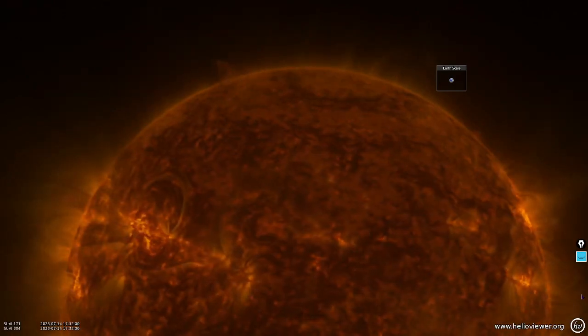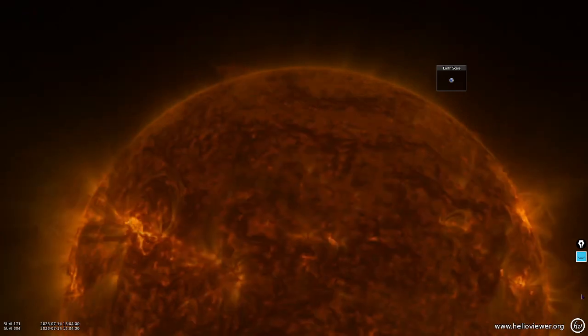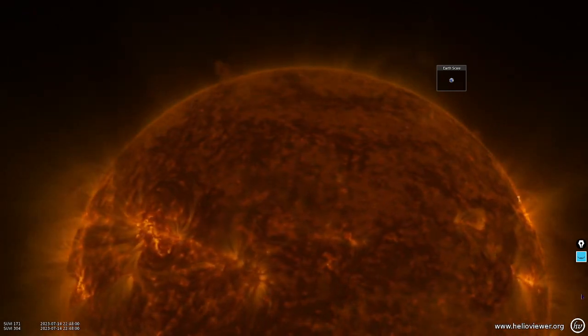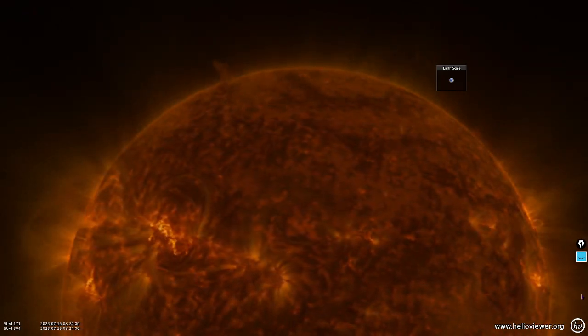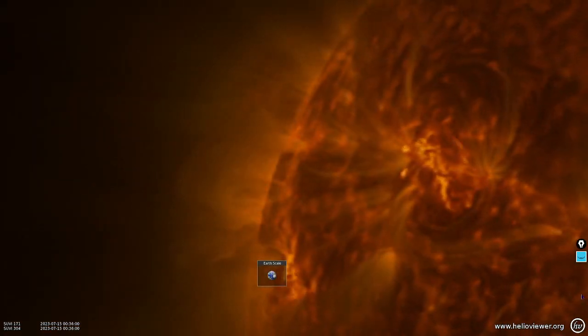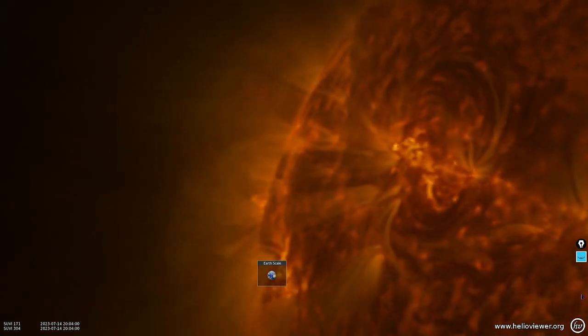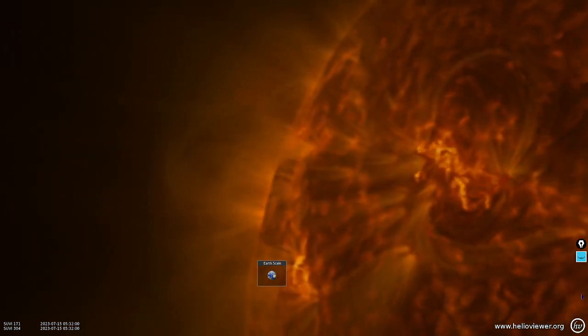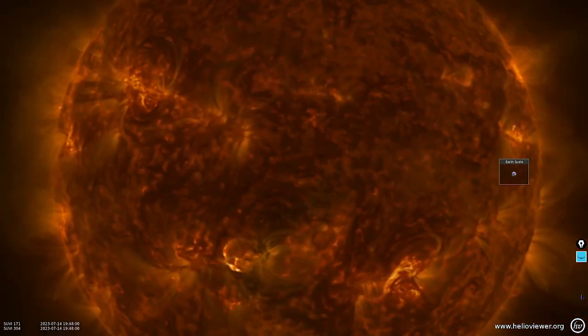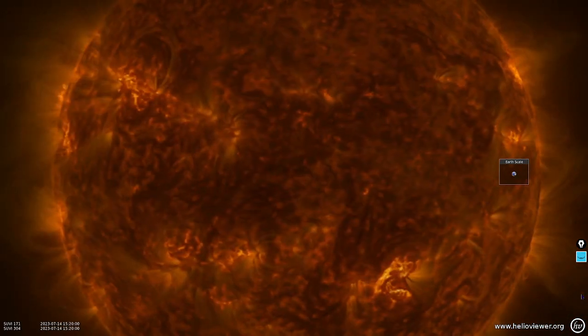So here's the northern portion. You can see filaments up there. Indeed, there is a crown prominence up there. You can see one suspended filament of plasma there, about 5 Earth diameters in length. There are a whole series of large filaments rising in the northeast as well. So again, expect to watch more coronal mass ejections occurring. The likelihood of those is 100%.